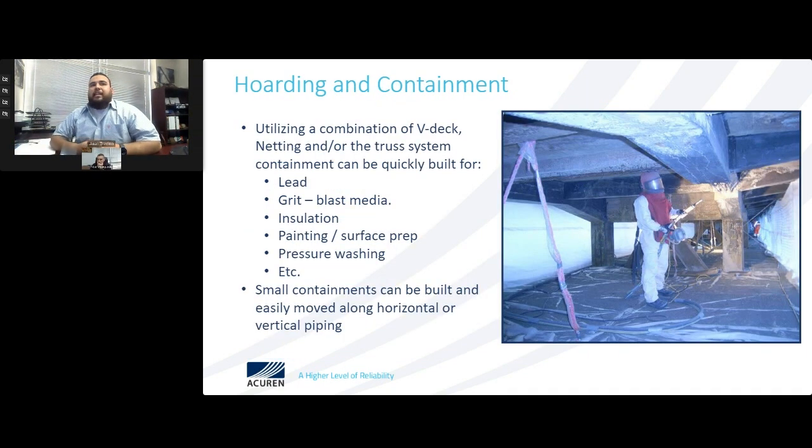So hoarding and containment, it's utilizing a combination of VDEC netting or truss systems. Like I said, if we're going to be doing any blasting where it involves lead abatement and stuff like that, we're able to use this truss system or the VDEC on pipelines, bridges, or any kind of bridges to contain the grit, any lead or insulation, trash, etc.